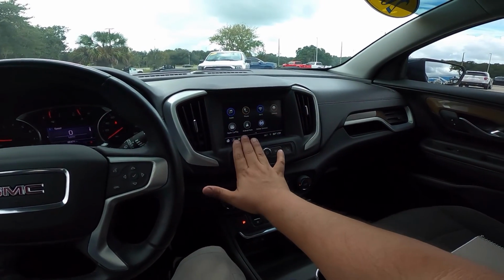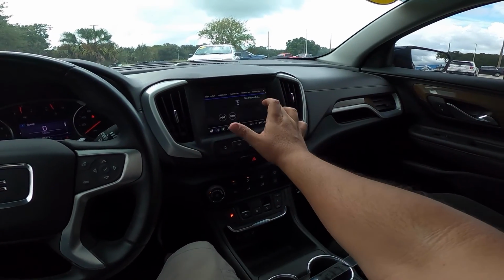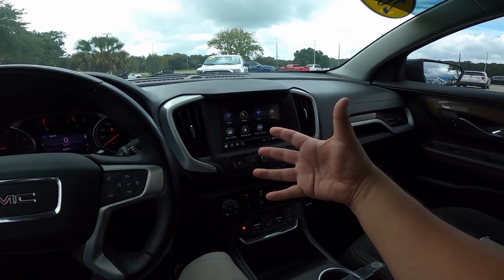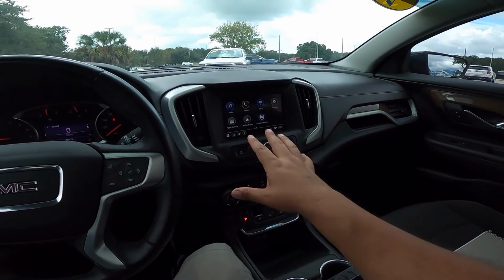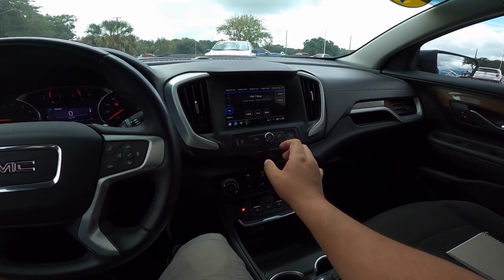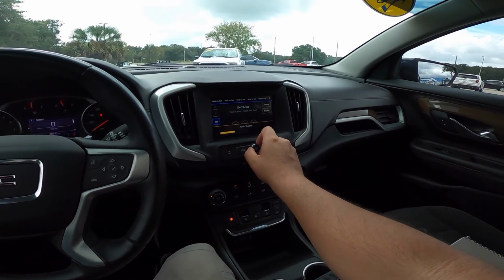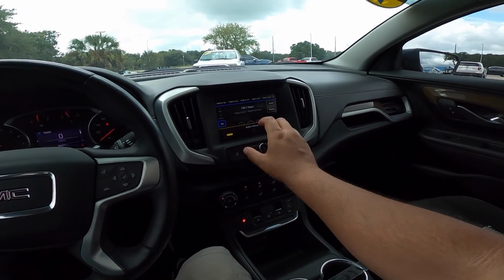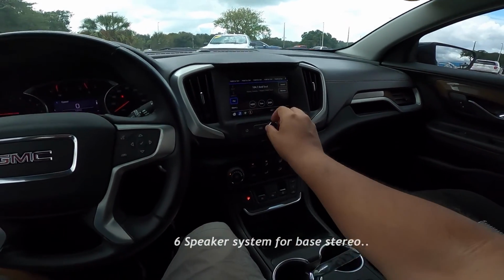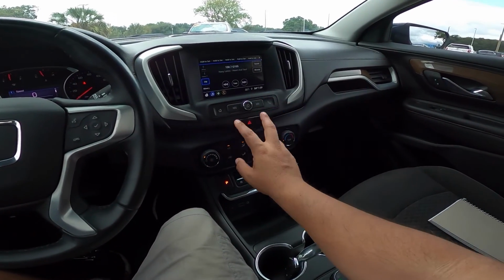Here in the middle you've got your basic 7-inch screen with the GMC infotainment, which is pretty nice to the touch. As you can see, this has no type of navigation, but it does have Android Auto and Apple CarPlay. Of course you've got audio, phone, you can go to the phone settings, go back to home, and we'll touch the audio here for a second. Not bad. It's an okay system. This probably has 6 speakers, give or take, for this base model. Some seek buttons here, a home button, your phone, and the volume.